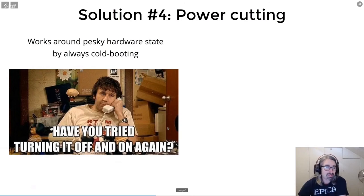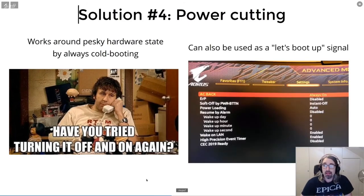Well, so yeah, have you tried turning it on and off again? This joke is still just true. So why waste time debugging when you can just do that every single time? And if you use the power cutting as a signal to just boot up, then you basically have a way to turn on machines as you want.